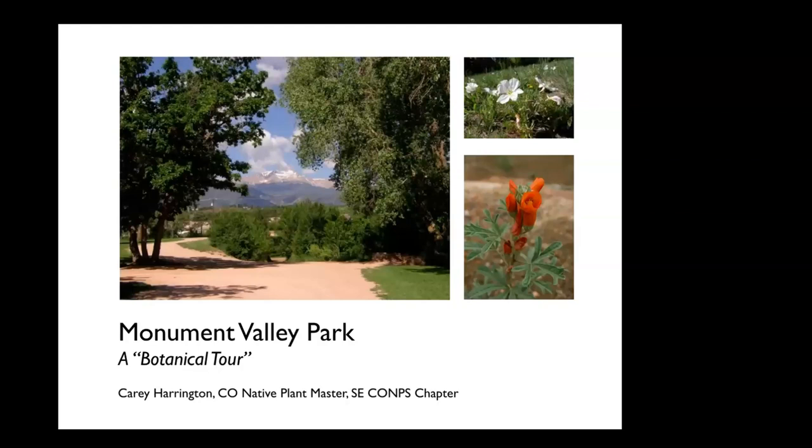But anyways, I happened to be out for a run in the park, and I ran into Maggie, almost literally, and said, oh, hey, I'm doing this virtual tree walk for the Friends of Monument Valley Park. Do you think it's something I could share at a local chapter meeting? And she's like, yes, this would be good. And we didn't really pull it together until like the end of the year.